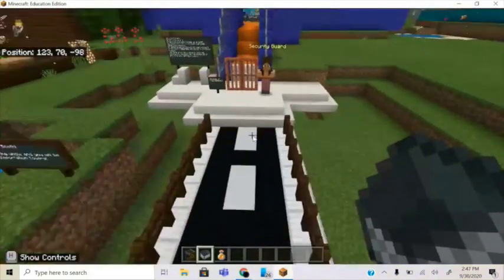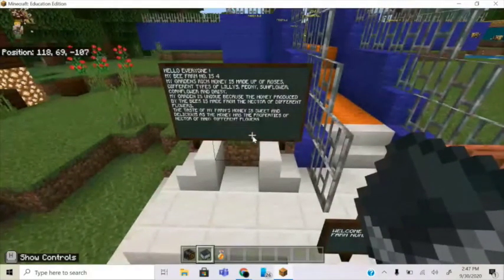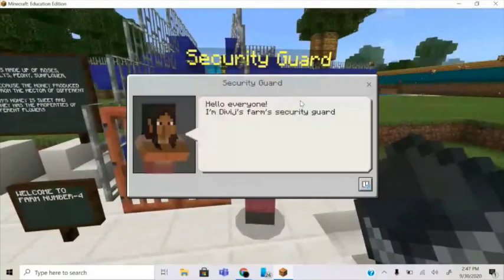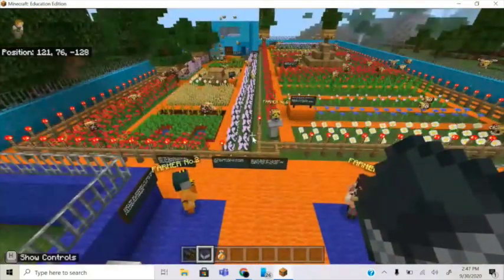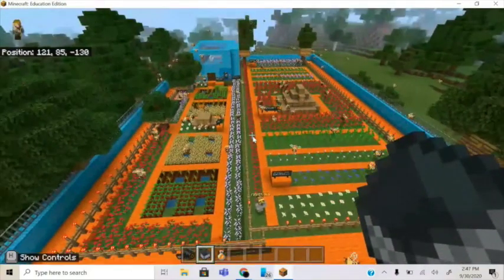Hello everyone, this is Divij and welcome to my bee farm. As you have already noticed, I have put many roses, peonies, sunflowers, lilies and cornflowers in my garden. My garden also has a visitors lounge where visitors can dress, but they are only allowed in small groups so bees are not harmed by their journey.